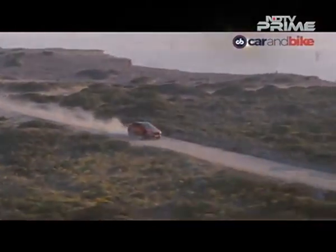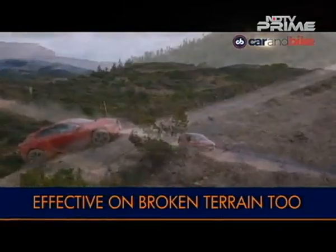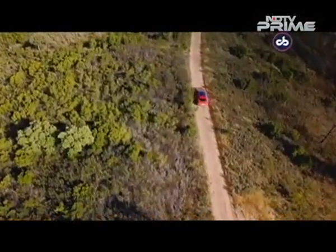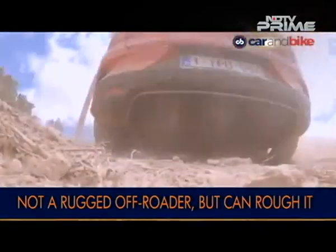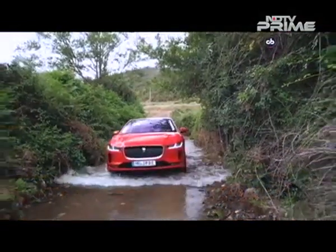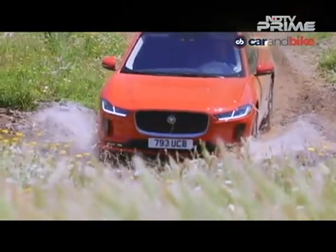Now, this is an SUV, and yet it's not born to stay off the road or anything. Yet you can do things with it you'd have never thought were possible. It has low grip and adaptive surface response modes that sense the terrain and provide ideal traction and braking inputs to climb, descend, and tackle some rough surfaces.